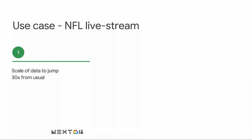So in the media business, we encounter a lot of high-profile, high-volume events. There's late-breaking news. There's live sporting events. And so we went into an arrangement with the NFL to stream their content. And it was decided that we wanted to provide real-time metrics around the performance of that streaming.